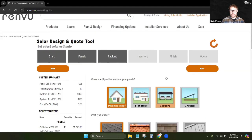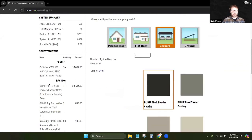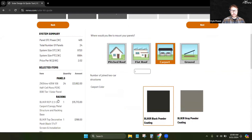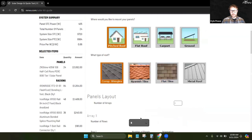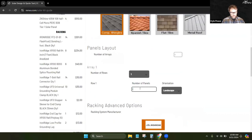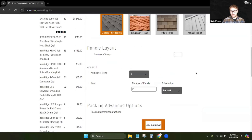I guess also I should point out that if you select the carport option, it does populate the pricing for Blicker's carport there. So you could go and price out a full bill of materials for a Blicker carport system through that. But for now, I'm just going to jump it back to one row of 10 panels, and leave that in portrait. Flash foot 2 for comp shingle, R100.